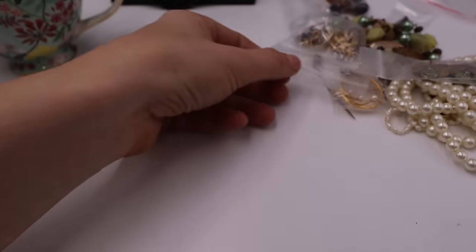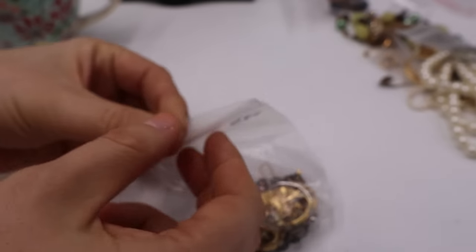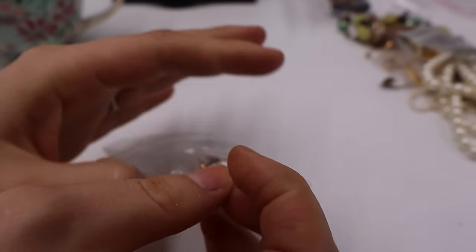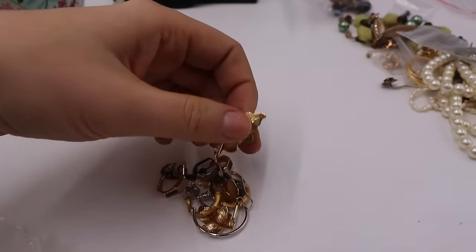Oh, do you guys want to do a little unbagging with me? So it says 5 pairs of earrings. This also came from that same priced area. So we'll see what I got for 2-something.